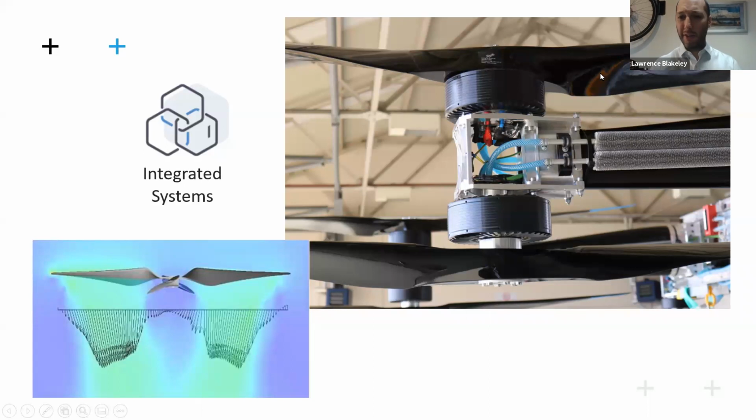So if we just have a look at what we have in this photo, in this CFD analysis in the bottom left, we have 2 propellers. We're going to focus on just one propeller connected to a motor. The motor is then connected through the AC cables. So you see the 3-phase in the red and the blue, and I think it's probably black in the color behind. And the blue pipes are the cooling systems.